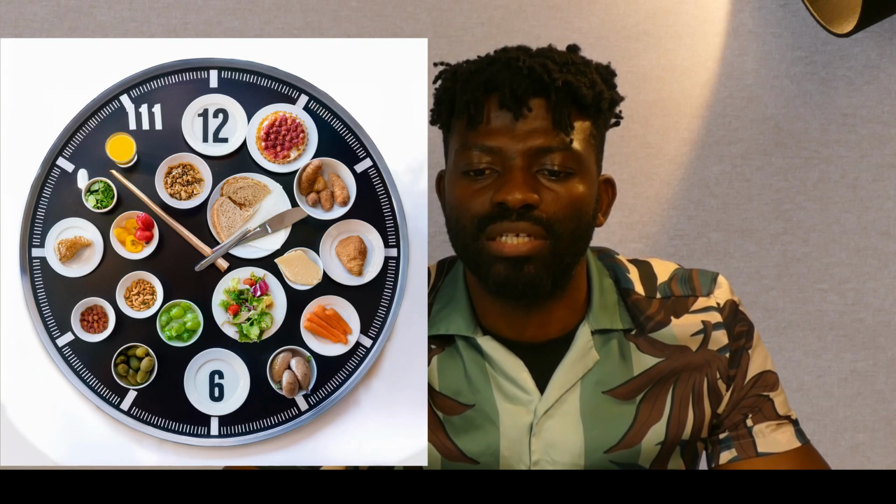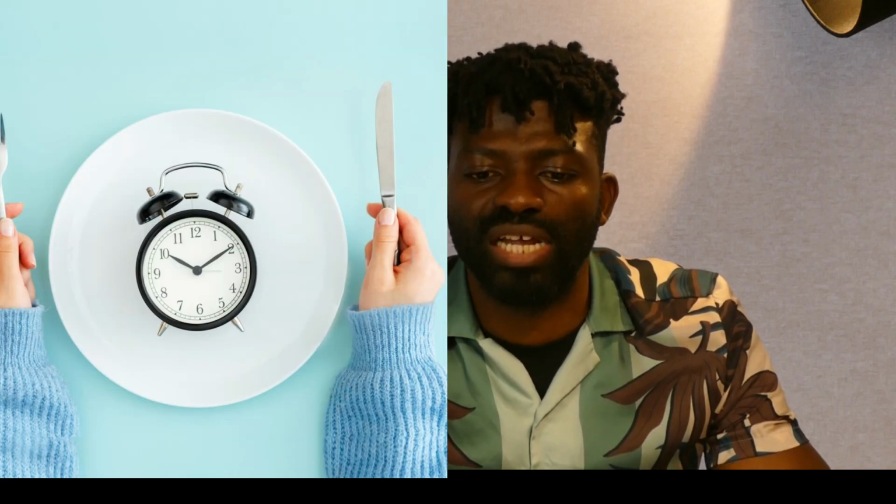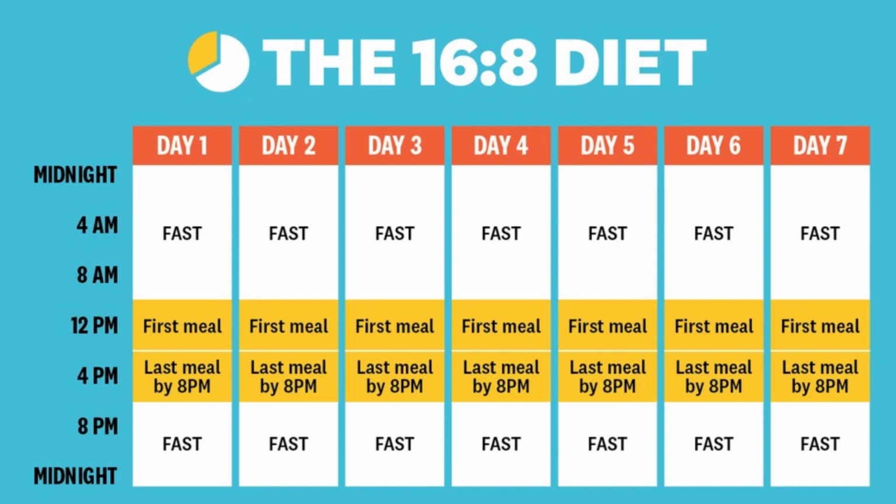Another thing you can do is intermittent fasting. Another effective strategy is intermittent fasting. This involves limiting your eating to a certain window, like 8 hours a day, and fasting for the remaining 16 hours. What intermittent fasting does is help you reduce your overall calorie intake, thereby controlling the amount of portion you eat, improve your digestion, and promote fat burning, especially around the belly.